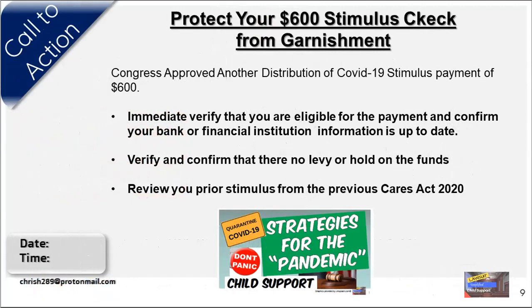We have a section at the end called Call to Action, where we give you tips and strategies in which to protect this stimulus check from all types of garnishment.